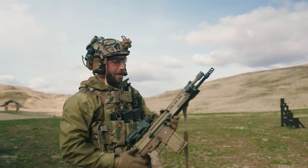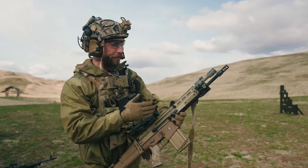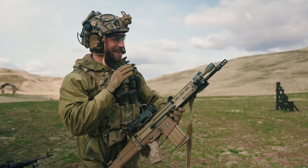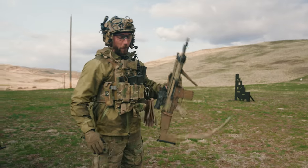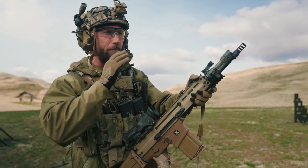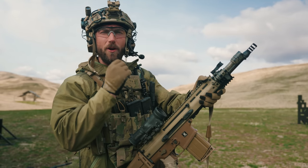Both are used, but I thought it was pretty interesting that you're seeing this resurgence of the SCAR-H, because it was otherwise kind of a lackluster program that never really took off within the United States military, but it's found a lot of favor due to the ballistics of the .308. It just, as the guy quoted me, a straight quote, big wet holes.